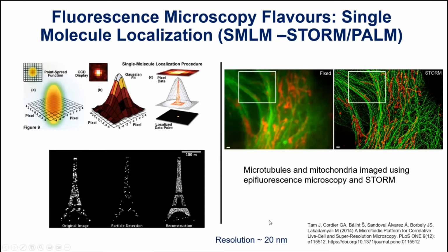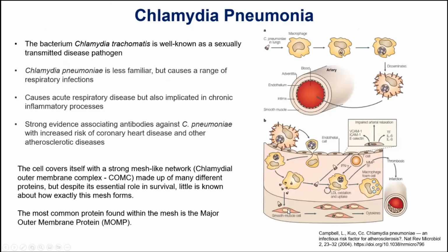Again, just to show you, this is an example which I took from a paper. You can see a conventional fluorescence image and a STORM image here. And again, you can see how much better the resolution is with this technique. With this method, you can get to around 20 nanometer resolution.